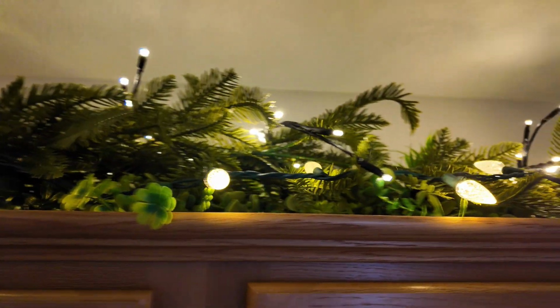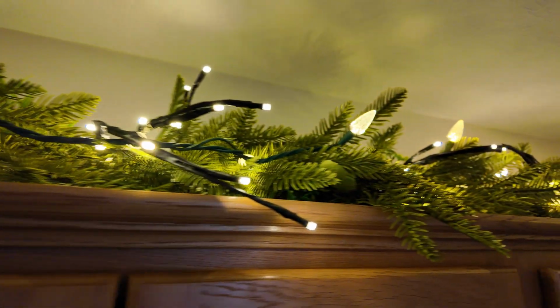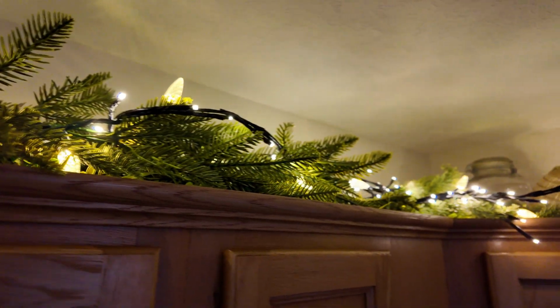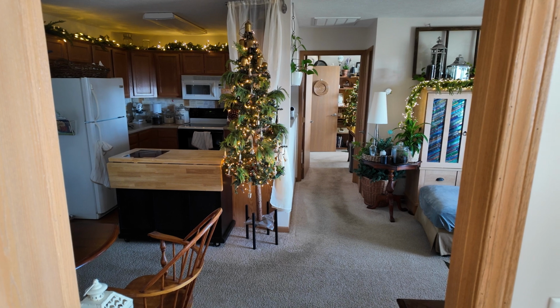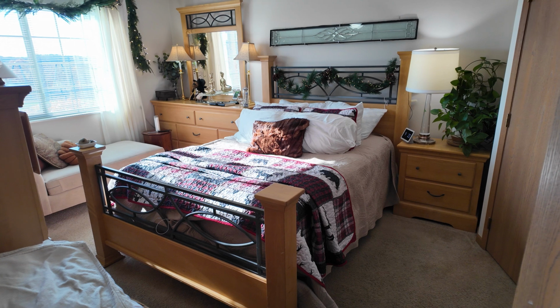Are there enough lights up there? No. Is that okay? Yes. Yeah, I can live with that, simply because this is not something that you really see. If you're looking into the kitchen, you'll notice that you see the Christmas tree on the end where the Christmas lights do not go around. All right, moving on to the bedroom.